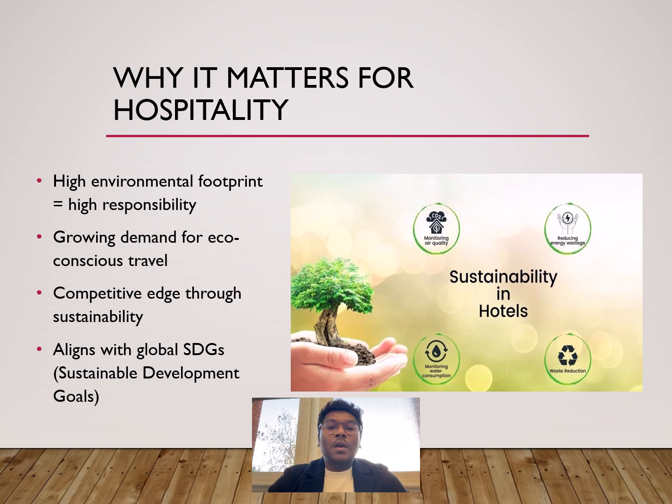Sustainability can also be a competitive advantage when travelers choose between two similar properties, the one with green practices often stands out. Moreover, Sheraton's initiatives align with the United Nations Sustainable Development Goals, particularly those related to responsible consumption, climate action, and sustainable cities. So in short, going circular isn't just ethical, it is actually strategic, and it is how the hospitality business can thrive in the long term. Most likely all the Sheraton properties around the world under the Marriott group as well. So let's move on to the next slide.